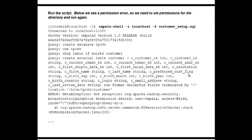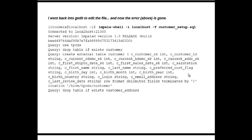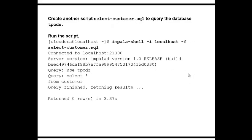Now we run the script. Initially, when we run the script in the virtual machine, we might see a permission error. In Impala shell, we need to set the permissions for the directory. After we set the permissions, we can run the script again. We now see that the script successfully finished running in Impala. Now let's query the data contained in the tables.